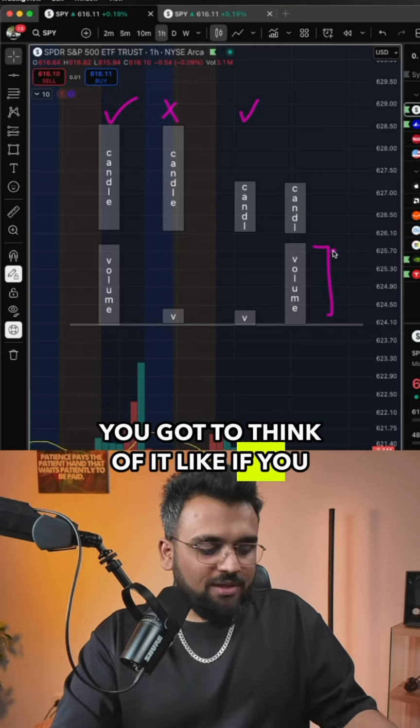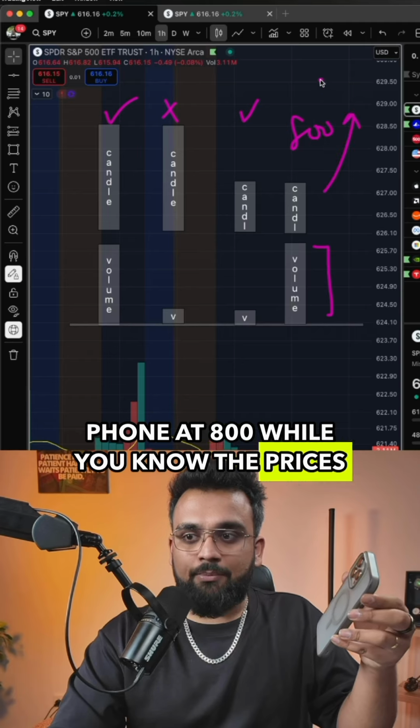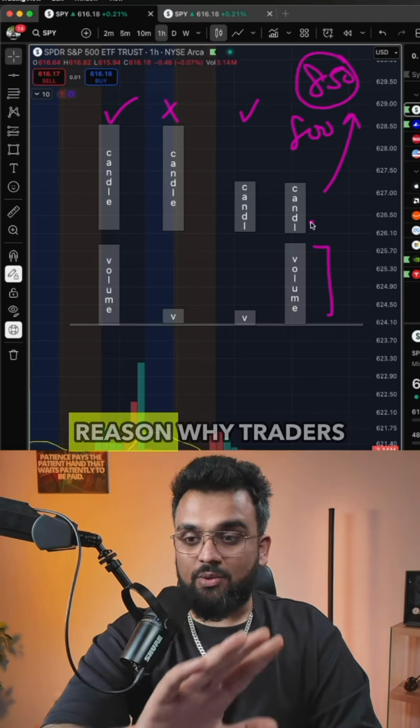You gotta think of it like, if you want to sell your phone, why would you try to sell your phone at 800 while you know the price can push to 850? Wouldn't you want to sell your phone at 850 instead? This right here is the biggest reason why traders lose money.